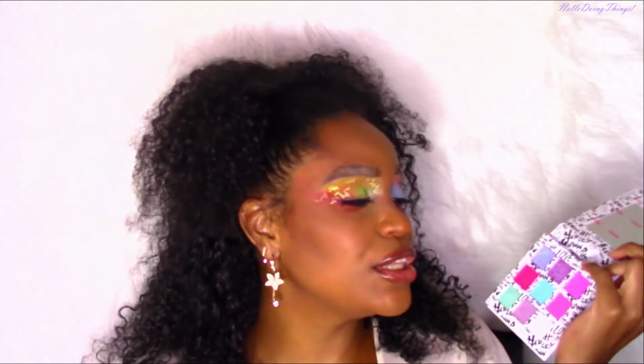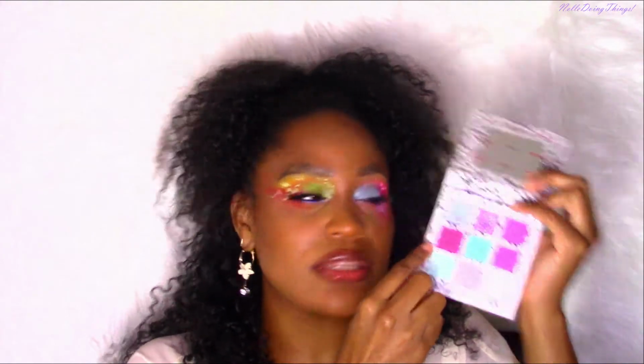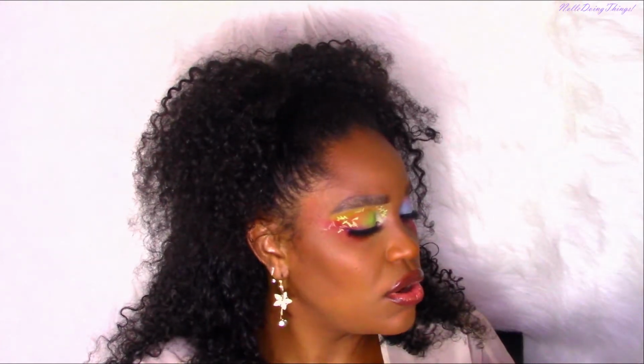So to test out these shadows in different palettes, I said I'm using my skin tone base or concealer, and I wanna see if it really pops. This one, unfortunately, I wanted that blue to pop more. I mean, it's popping, but it took a lot of building up to do. So I was a little bit let down by the mattes, except for this hot pink one right there. That one is called Pudding.